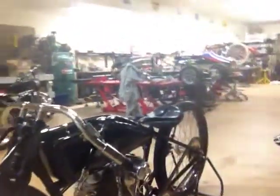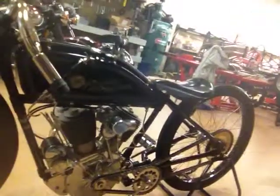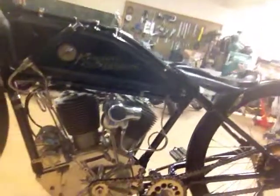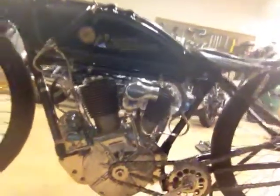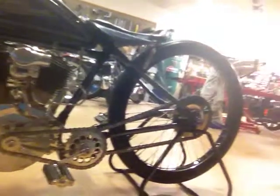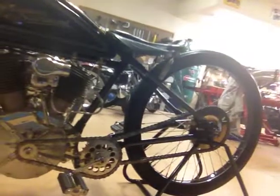It's got the exterior oil pump on the side of the gas tank. V-twin. These are 1,000 cc motors. All the early V-twins were 1,000 cc's, with an exception of a few that were actually 74s. But just an absolutely gorgeous, gorgeous motorcycle.